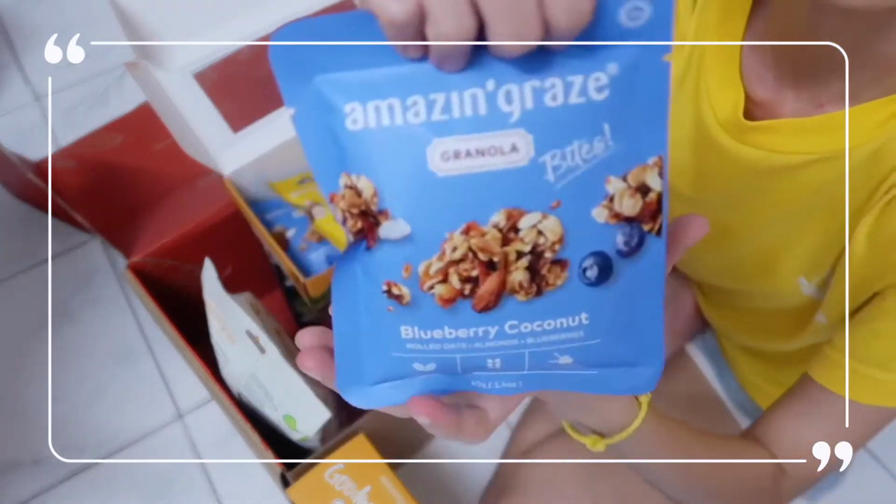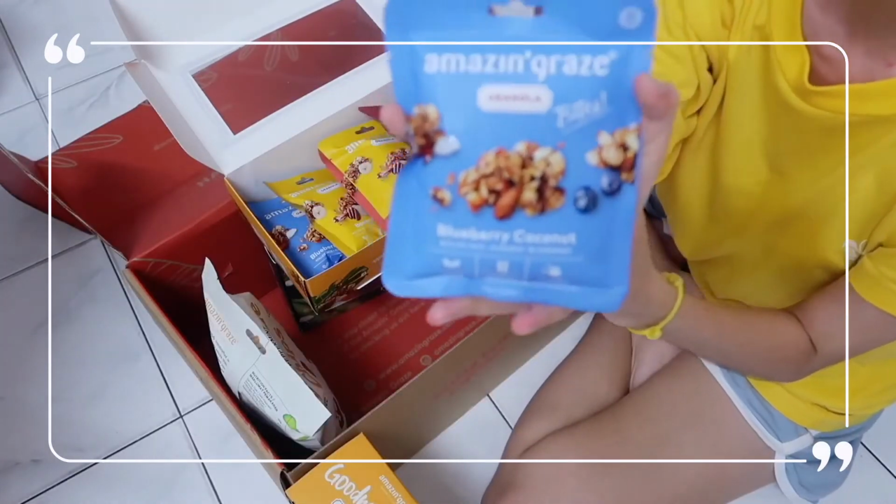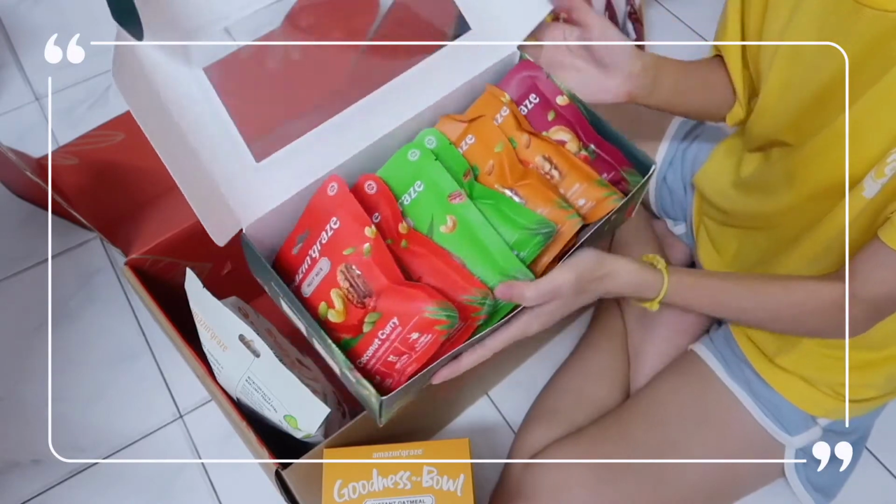I love this color. This color is so pretty. And this one is blueberry coconut. Ta-da!